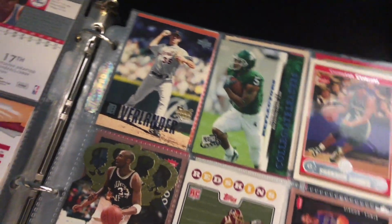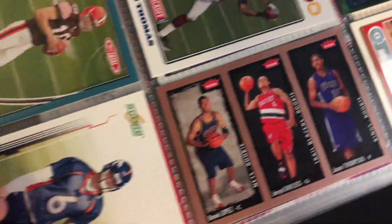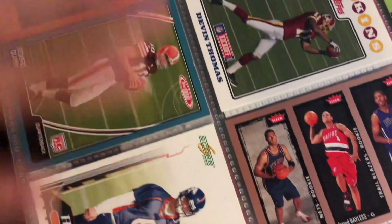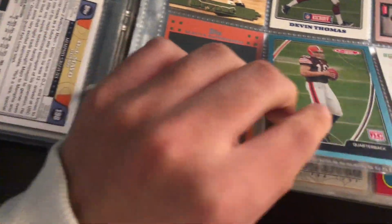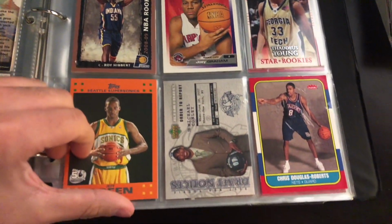Got a Verlander rookie, which I have no idea where that came from. I'd never collected baseball. These Fleer ones are cool with the 3 players, Jared Bayless, Brook Lopez, and Jason Thompson. I have a couple more of that that I'll be showing a little bit later. You will notice that some of these are actually taken out, so this Jeff Green's on a different one. Some of them I did take out and put in top loaders. Those will be shown later.